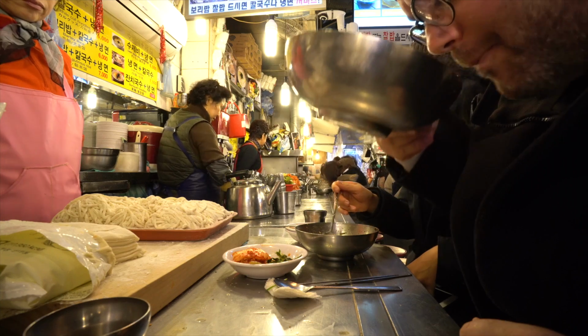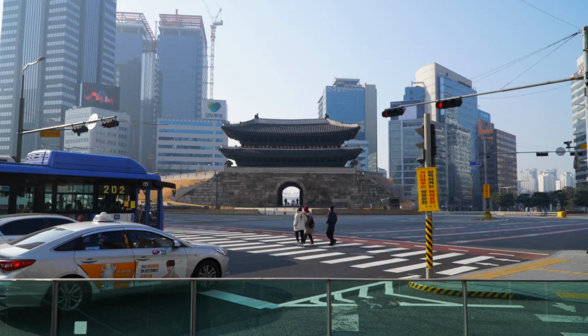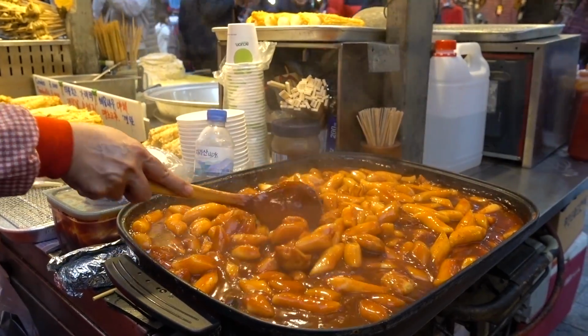This noodle alley is in Namdaemun Market. It's located next to Namdaemun Gate. This market is known for clusters of buildings that are filled with shops. But I go for its street food.